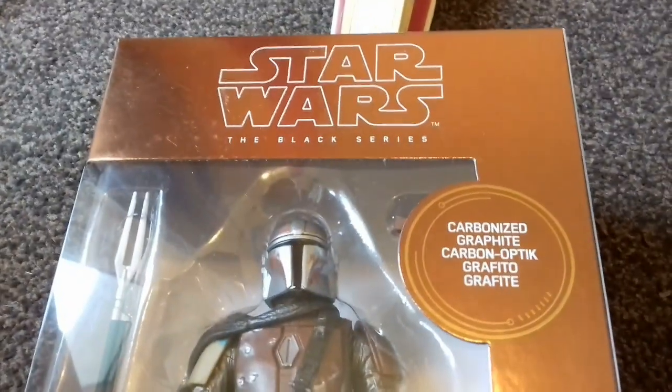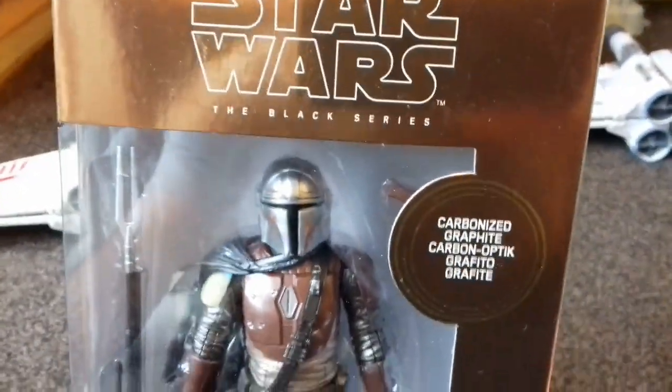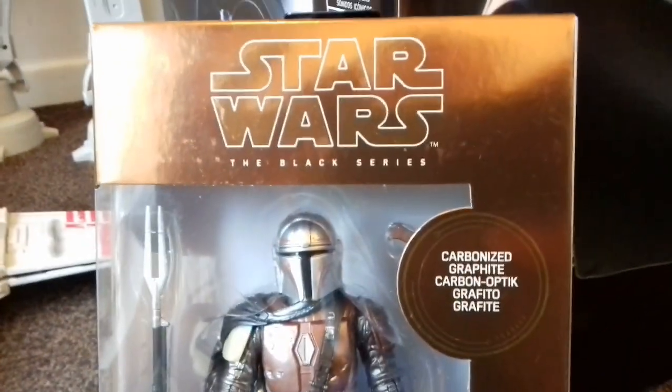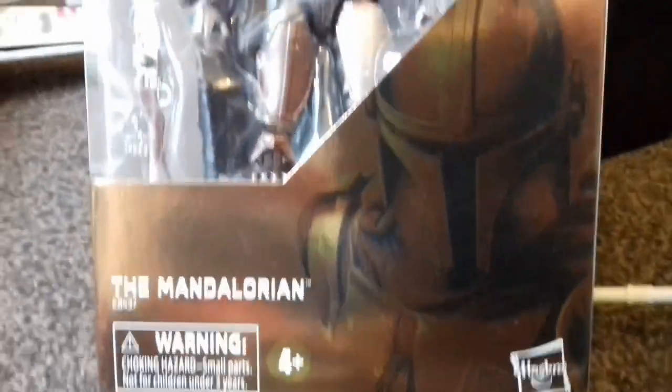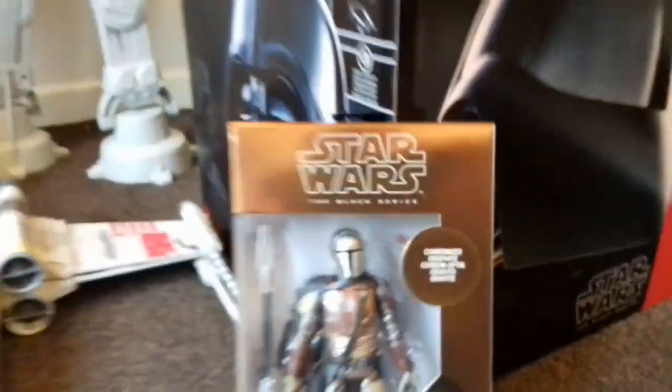And I want you to let me know which one you want me to review. This one or the standard one. I think that both the figures are different in them, you see. This is the carbonized one. I might keep this now carded, because I do like that box. That's why I was a little bit hesitant to open this. Not that I really keep 6-inch figures carded or get much in the 6-inch line anyway, but I just thought that looks so nice, you know.